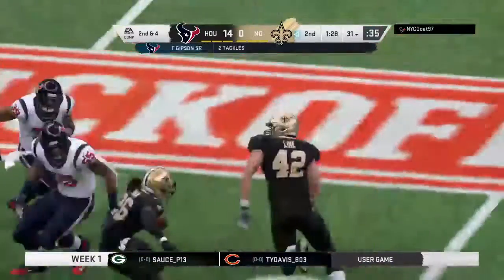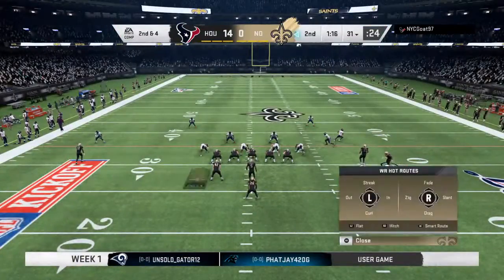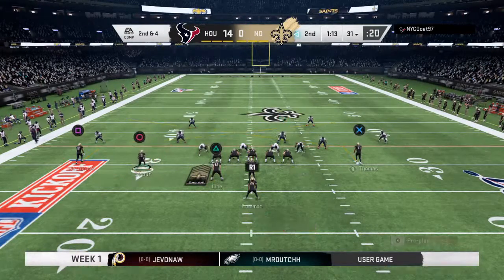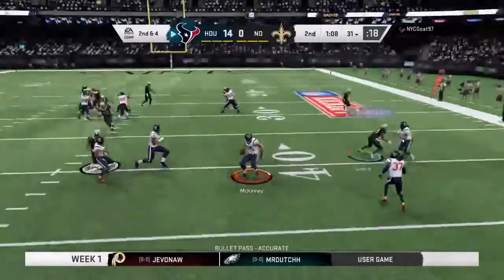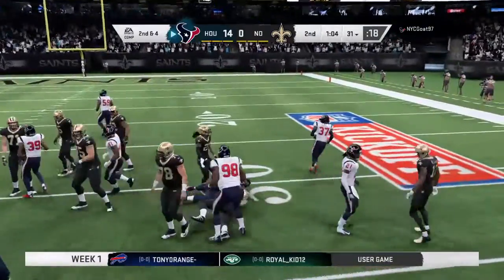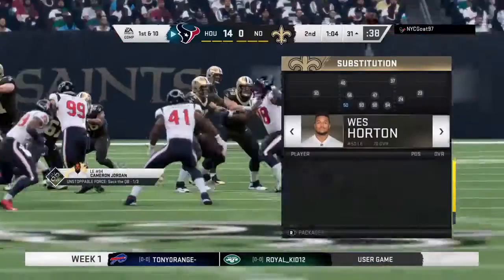It's a 6-yard gain on the ground, and that'll make it 2nd and 4. Bridgewater looking for Ginn, and it's intercepted. Bernardrick McKinney, the linebacker, picks it. And the return here will go to the 31-yard line.